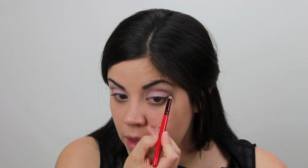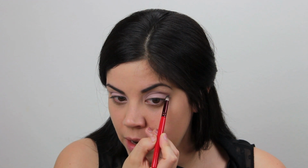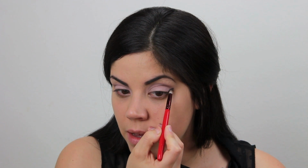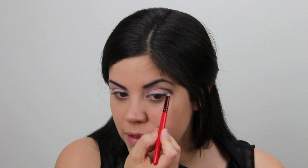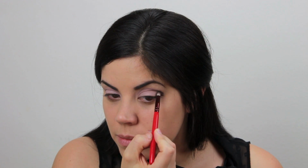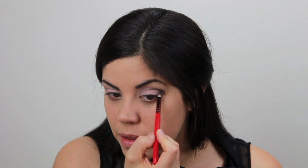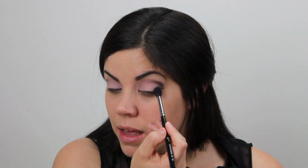I like to go ahead and build up a line from the corner of my eye where my lower lash line is, and then start working it into my crease a little bit. And this will help you create a very nice shape. Once you have placed the product down where you want it, it will look a little harsh. So at that point, go ahead and take a clean blending brush. I am going to be using the E40 tapered blending from Sigma, and just start to blend out that area.